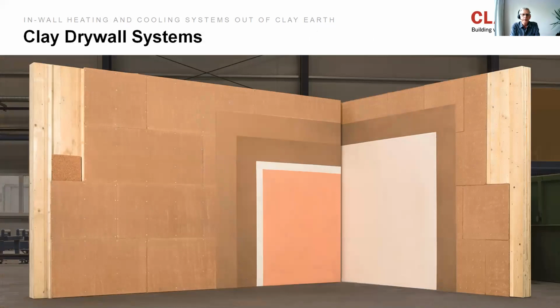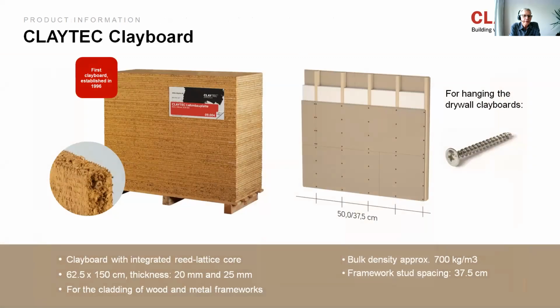And last but not least, in straw building, there might be interior walls, for example, just for the statics, or you need inside walls which are thinner. And we have several dry building materials for this.